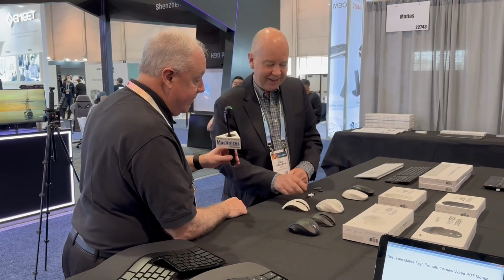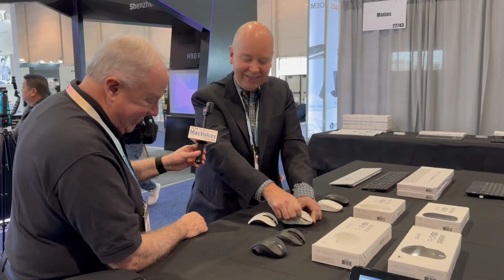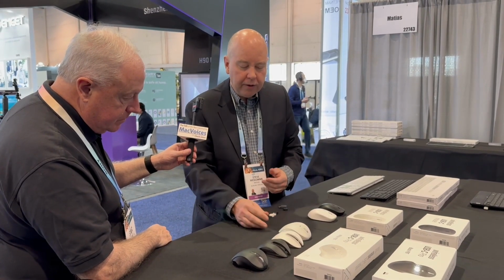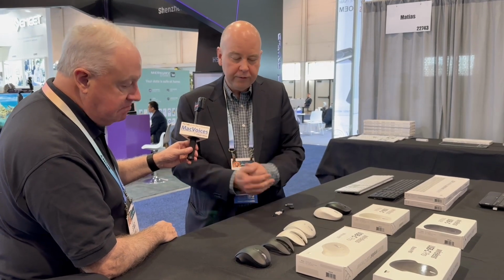That's a nice feature. We want small hand and big hand people all to be happy. And other cool features are included in here, but basically for $79 you get a more premium experience, the Matias wireless USB-C Pro mouse.